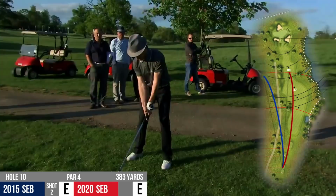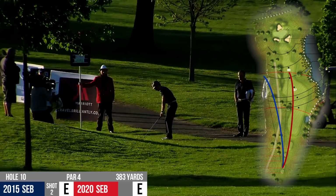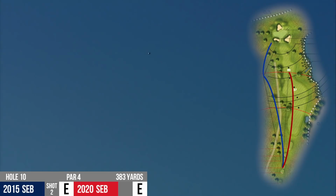I did it much better in the modern day, maybe a little bit less amped up and down the middle of the fairway, right down there in fact. Nothing in his way. And yeah, here we go. I was over on the left, going towards the driving range. It wasn't actually a million miles from being out of bounds, but we did find it.